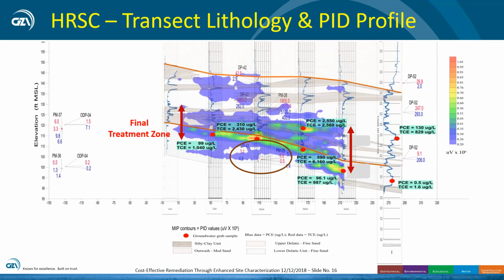What this meant for the client is that we didn't have to remobilize a second time. We didn't have to reevaluate why rebound was occurring, because we had not identified this lower contaminant zone. There was an incremental cost to the drilling as well as an incremental cost to additional chemical oxidant in order to treat this lower zone. So with this methodology, we were able to save cost in terms of this injection program, and we were able to remobilize within a month after the collection of the data.